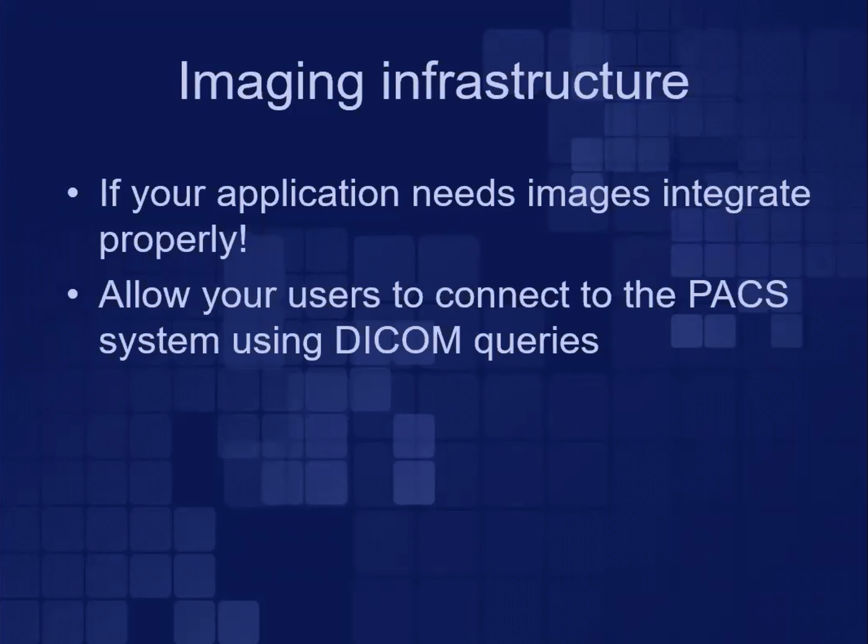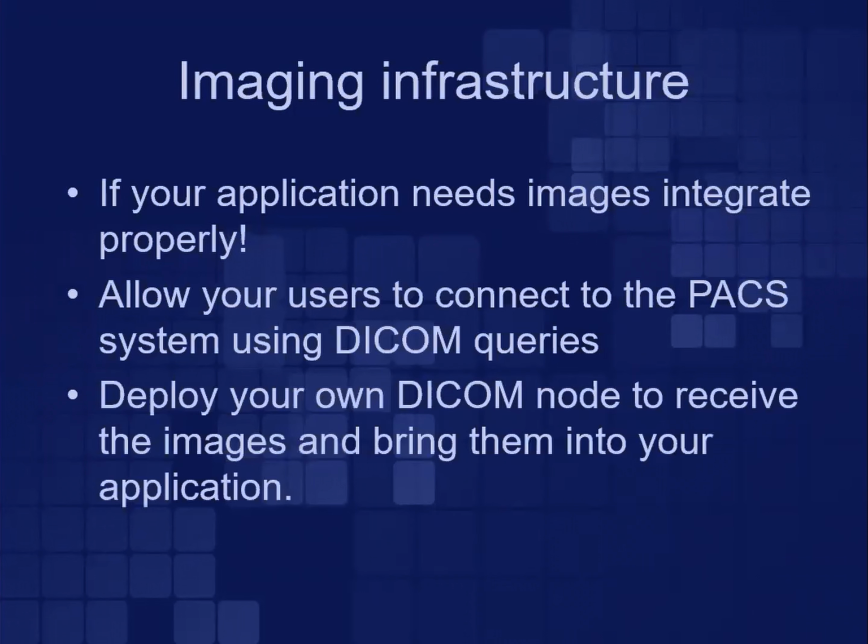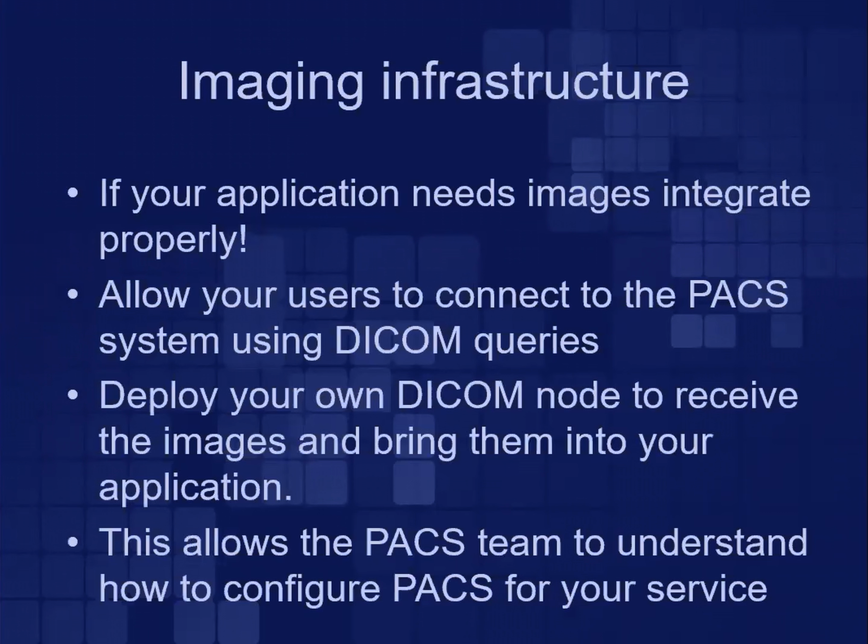Every language has a half-decent library for making DICOM queries now. The hard bit is getting the images, which means you need a DICOM server. But again, all those awesome open source people help us out. We have chosen one. If you do this, then your PACS team, who manage your PACS, just adds it as a node.